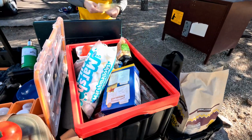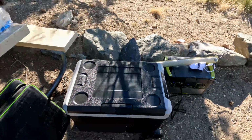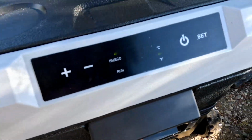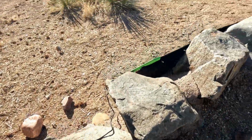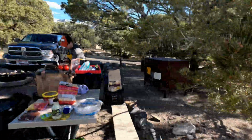That's the rest of our non-perishable food in that tub. And this is our little cooler refrigerator thing that is currently set to, I don't know if you can see it, 36 degrees. Powered by the GoalZero, which in turn is powered by our solar panel, which is awesomely just facing directly into the sun right now.